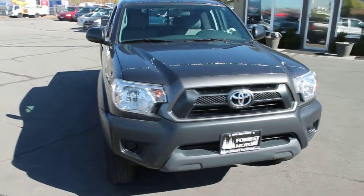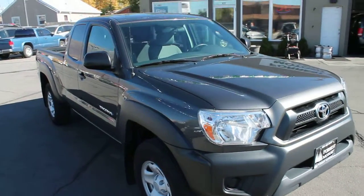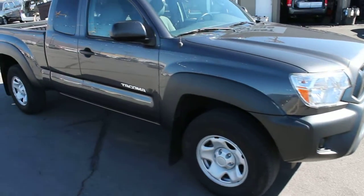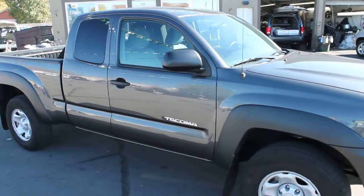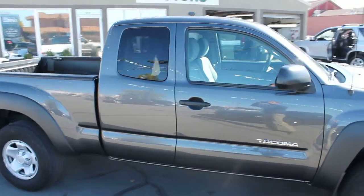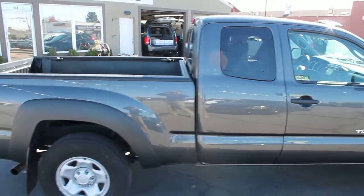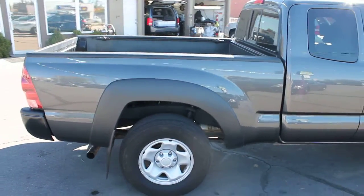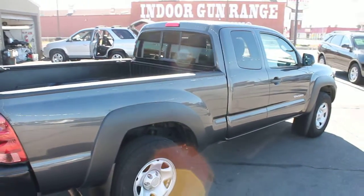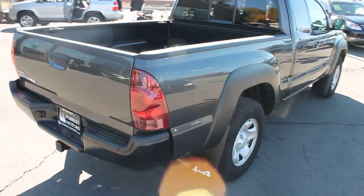2013 Toyota Tacoma with a clean title. This is a 4x4 unit, 2.7 liter. So it's the four-cylinder fuel-efficient version. Only 17,000 miles, still under full factory warranty.